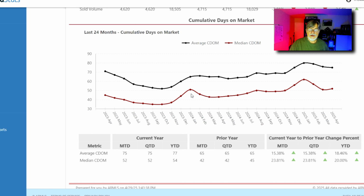You see back in January of last year, 2024, we see the same thing because during the holidays, people aren't really looking for homes. So those homes are going to sit on the market a little bit longer. But what we see this year is this continues to climb, so that this year we have a 20% increase of cumulative days on market from 45 to 52.